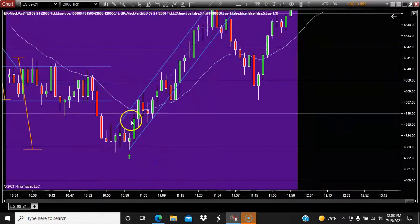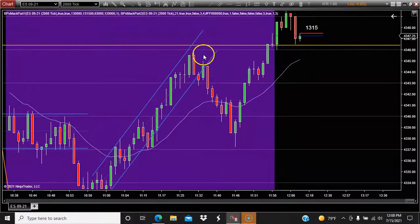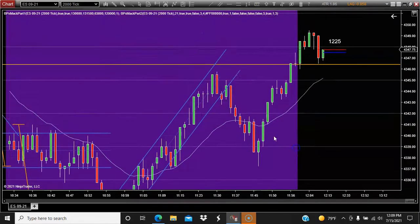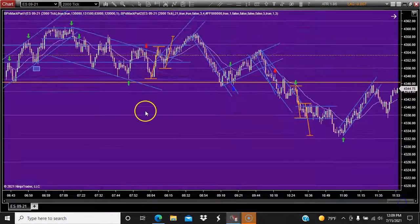Let's see, we got a first entry, failed second entry short, but there's no good setup. And here, first entry, second entry, it fails, and then boom, bounces and goes higher. And that's brought us into noon.